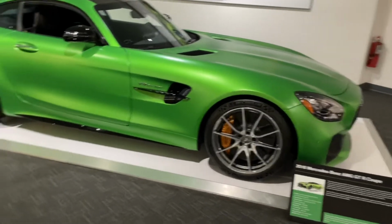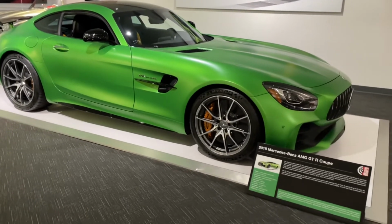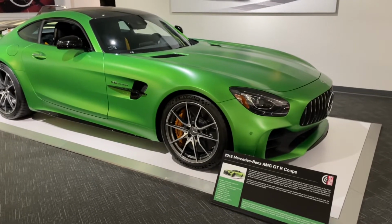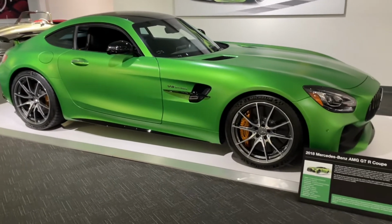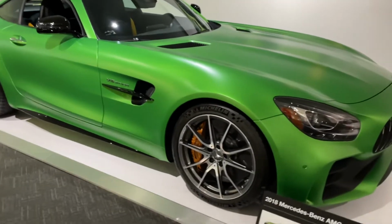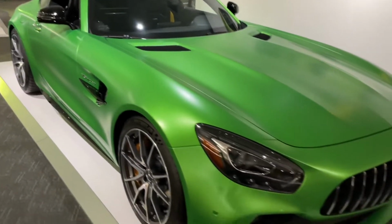That's a 2019. Race cars based on them? I think so. Yeah, it's a GTR. Right, it's a GTR. Look how long that hood is. Yeah, I like the color too.